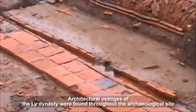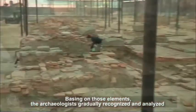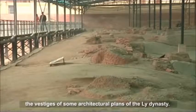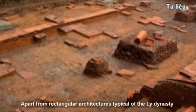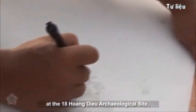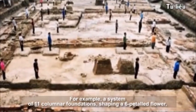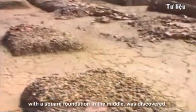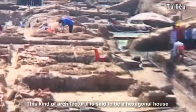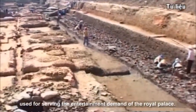Architectural vestiges of the Ly Dynasty were found throughout the archaeological site. Basing on those elements, the archaeologists gradually recognized and analyzed the vestiges of some architectural plans of the Ly Dynasty. Apart from rectangular architectures typical of the Ly Dynasty, at the 18 Hoang Dieu archaeological site, polygonal architectures were also found. For example, a system of 11 columnar foundations, shaping a six-petaled flower, with a square foundation in the middle, was discovered. This kind of architecture is said to be a hexagonal house, used for serving the entertainment demand of the royal palace.